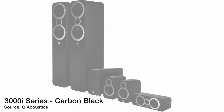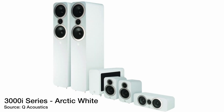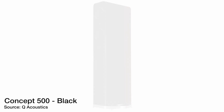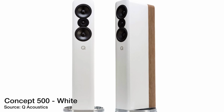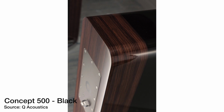From the side, you can see that I have the gray surface finish for both of these speakers. They both come in a black, white, and gray surface finish, but the 3050i also comes in an English walnut, which is a wood surface finish, and I really, really like the English walnut. But over here with the Concept 500s, you've got the gray or silver surface finish along with a wood veneer on the back end. Now, all the Concept 500s have a wood veneer on the back end to give it a nice two-tone look. But they're also coated in a multi-layer lacquer, so the surface finish is glossy and feels great to the touch, and it's just a very, very premium look.